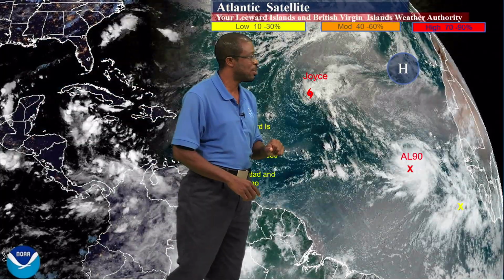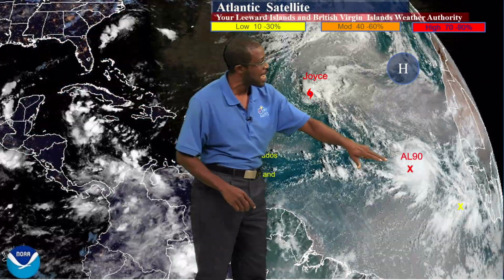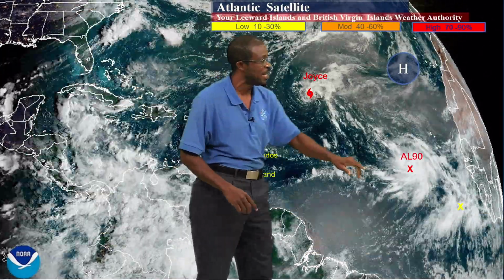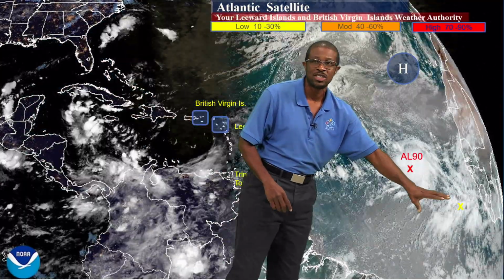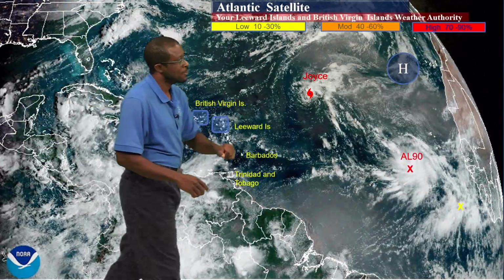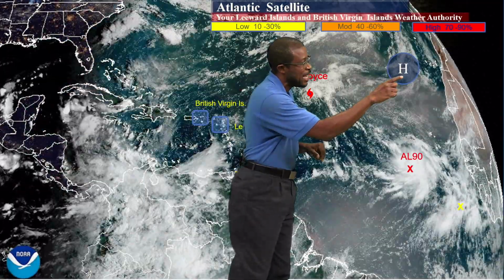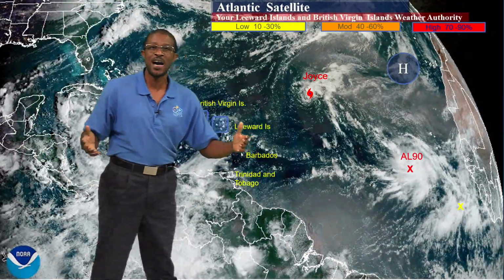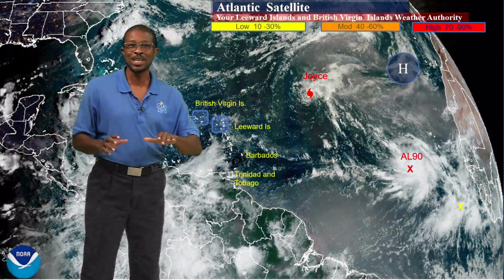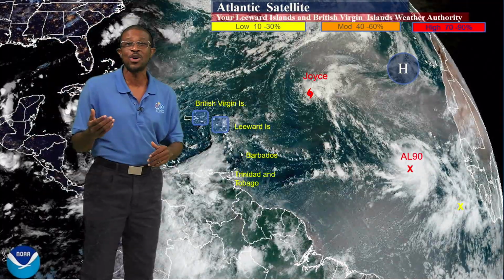Moving on out into the open Atlantic, AL90 is another brewing area that is forecast to follow Joyce, not necessarily going to impact us here in the Eastern Caribbean. And we are seeing another X right there, a tropical wave that is forecast to move off the coast of Africa in the next couple of days and follow this particular system. Why? Because this area of high pressure is too far towards the east, so it's controlling its movement as of right now.